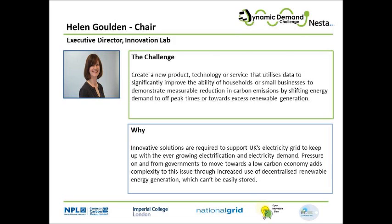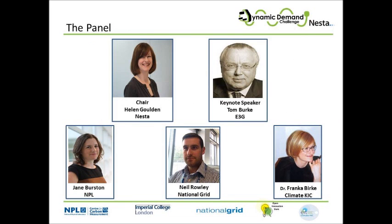Today what we're going to do is give you a really exciting range of speakers and panelists who've joined us today, and I'll introduce them in turn briefly now. Firstly, we're going to hear from Tom Burke. Tom Burke is a founding director of E3G. He's currently an environmental policy advisor to Rio Tinto plc and a visiting professor at Imperial College London. He writes a regular political column in Ends magazine, and he's a member of the External Review Committee of Shell and sits on the Sustainable Sourcing Advisory Board of Unilever.